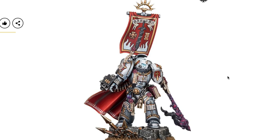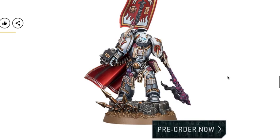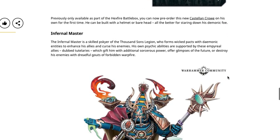Now, he did come out in the Start Collecting box at $150. He's a unique character, and they're coming out at $45. So from here on out, special characters, unique characters, whatever, $45. Very nice model. Definitely got upgraded in physical stature and looks and everything. He is definitely pretty awesome and good in game terms. But $45 for one guy, I'm not loving that.